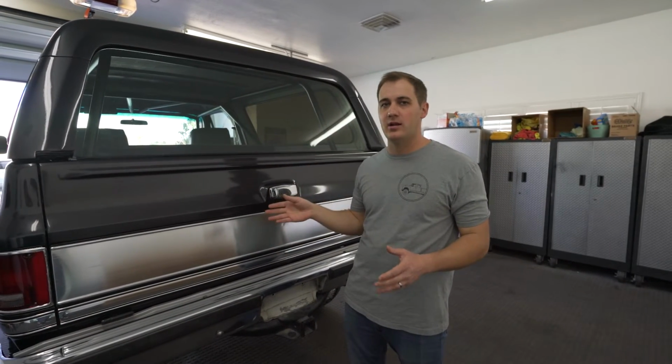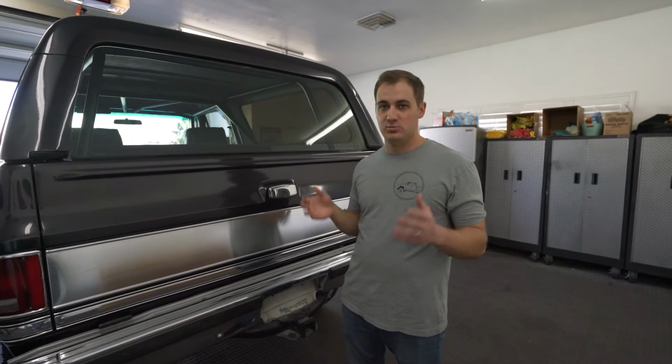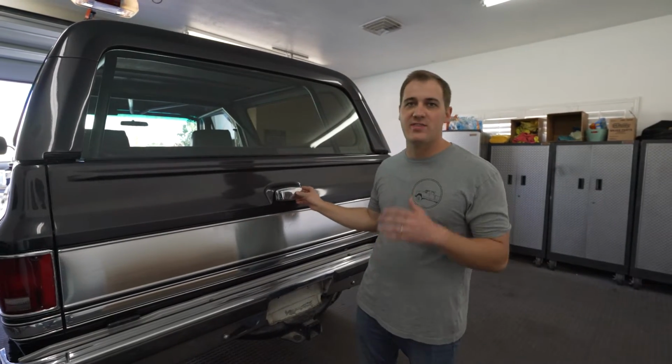This had an electric regulator that was stuck when we got it. So just getting the whole tailgate blown apart in the first place was really hard. But we got rid of the electric regulator and went to a manual regulator, which is 1,000 times better.